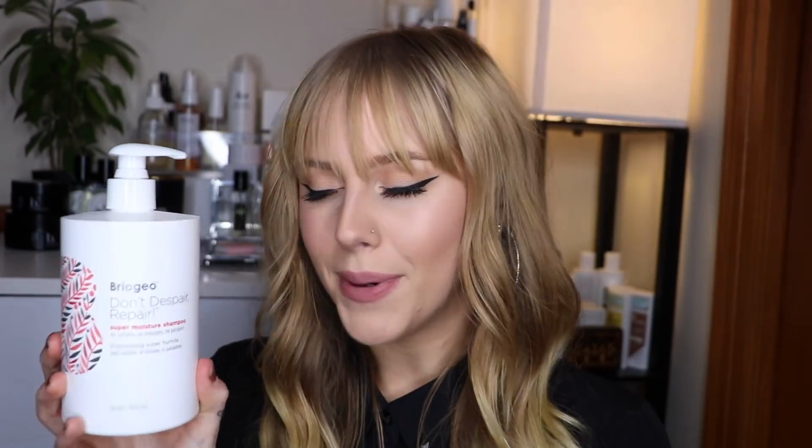And the last product they sent over is their Don't Despair Repair Super Moisture Shampoo. I actually do need a good shampoo, so this is good. This is a 95% naturally derived formula, no sulfates, parabens, silicones, phthalates, anything bad like that. Smells really nice as well. Smells just like the deep conditioning mask. They are from the same line.